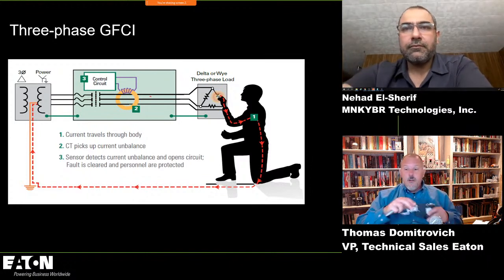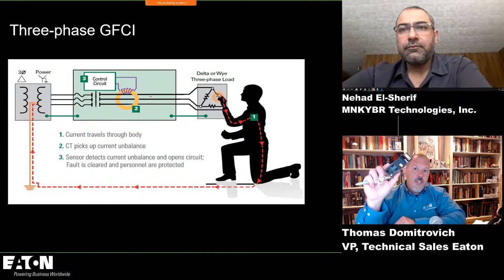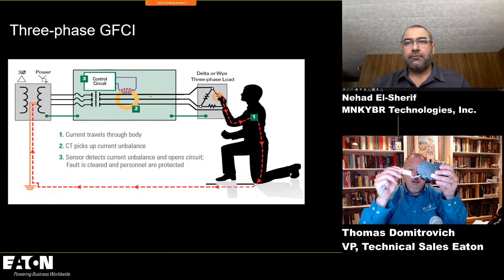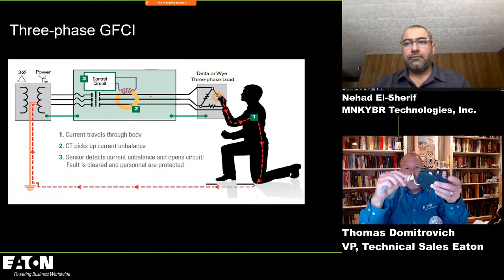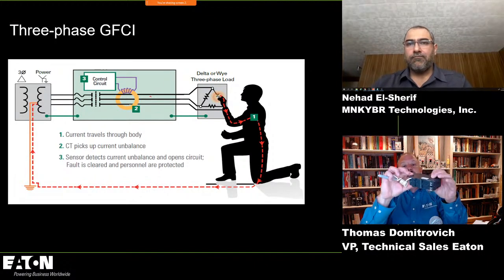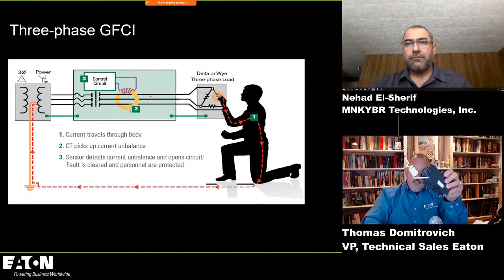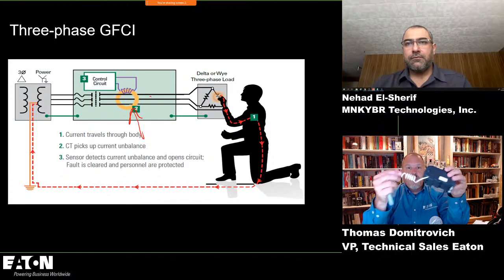So if you look at a typical GFCI breaker, you'll notice there's a pigtail on the end. And the reason that's there is because you take your hot and your neutral. Say this is a shared neutral, and you have your hot and neutral on here. But if it's a single pole, this is a hot here and a neutral here. Your other hot goes here. The neutral goes through this CT that's inside that unit, and then it connects to the neutral bus inside the panelboard to complete the circuit.